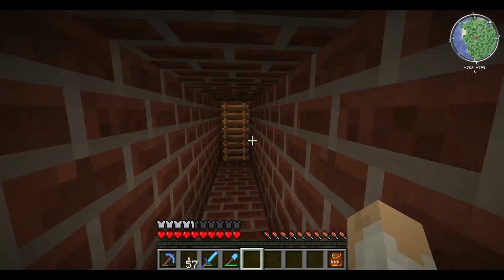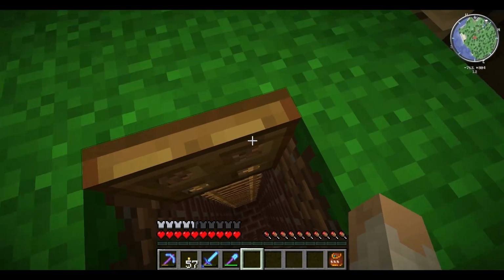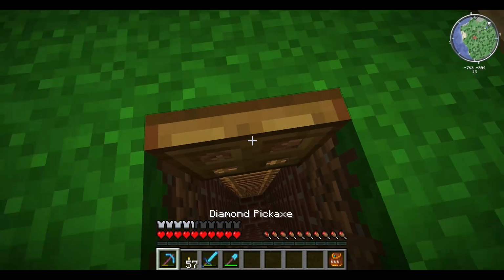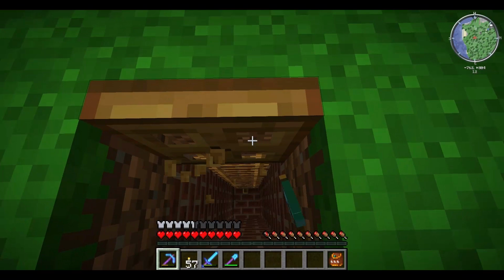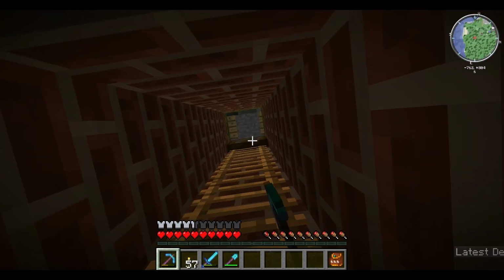Oh no, I showed you what the dirt gets turned into, didn't I? Sorry, I had to do something. And I think this trapdoor is in a bad spot. So, let me move that. That was in a really bad spot.